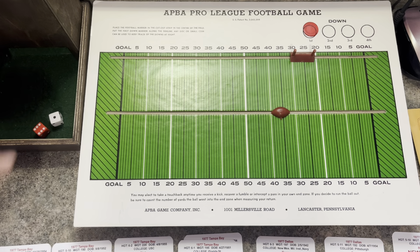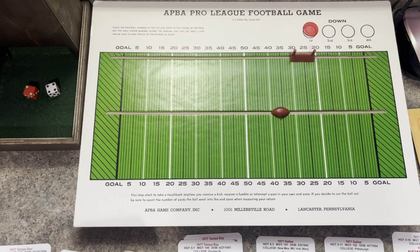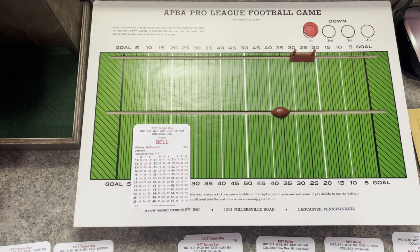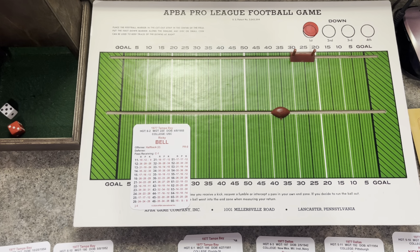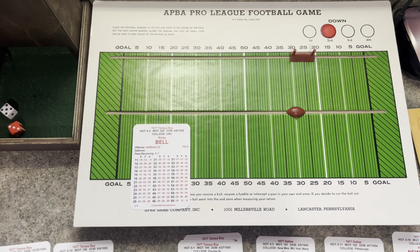So we'll try an outside handoff. 20, and that's going to go to Ricky Bell. We know Dallas is playing the pass. The snap, handoff to Bell. 35 is in 18. That'll be a gain of 6 and out of bounds. 2nd and 9.